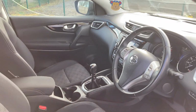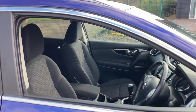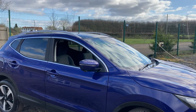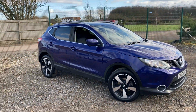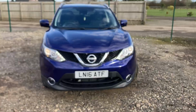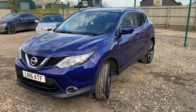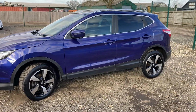So there you have it, guys. It's a Nissan Qashqai, fully loaded in the sporty quartz blue colour. Offer part exchange, it's more than welcome. We've got full dealer facilities. So if you've got any questions whatsoever, please don't hesitate to give us a call, and we'll look forward to seeing you very soon.